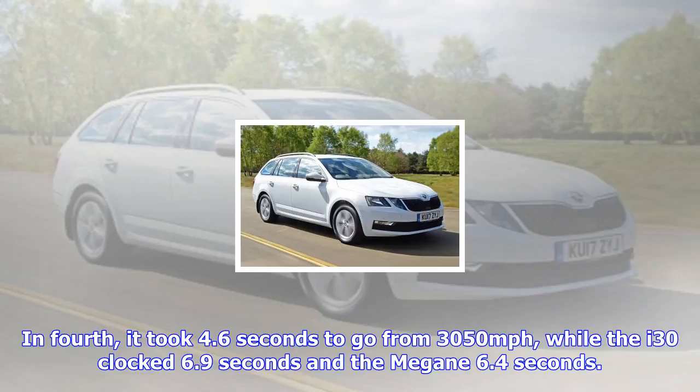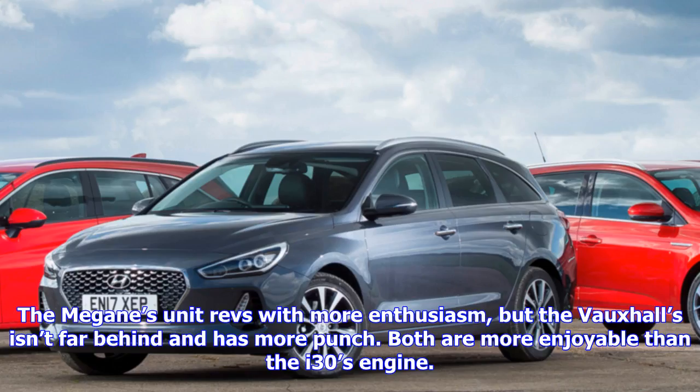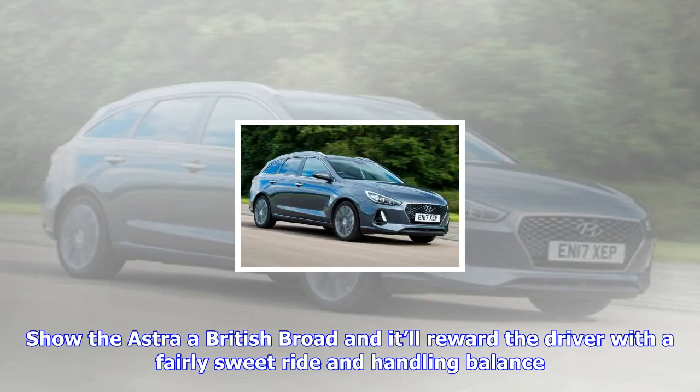Vauxhall Astra Sports Tourer. Model: Vauxhall Astra Sports Tourer 1.6 CDTi 136 Techline Nav. Price: £21,390. Engine: 1.6-litre 4-cylinder turbo diesel, 134 bhp. 0-60 mph: 8.9 seconds. Test economy: 50.4 mpg, 11.1 mpl, 101 g/km. Manual. Road tax: £140.